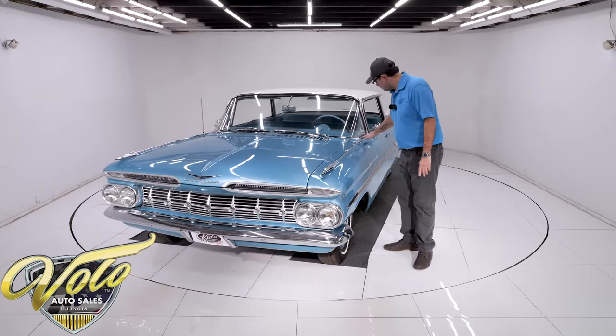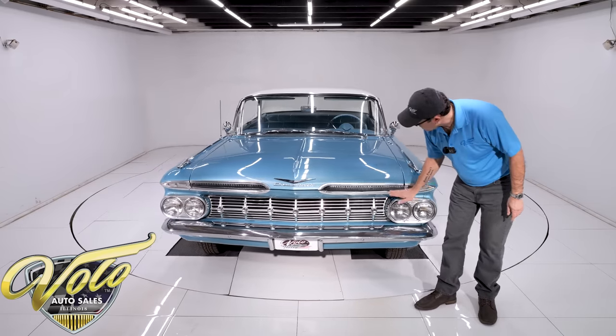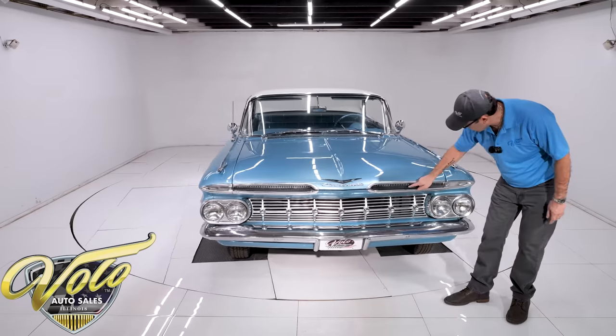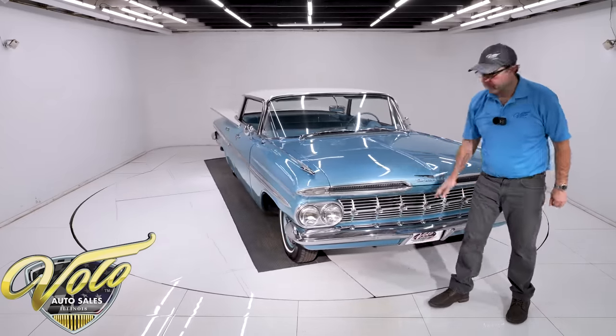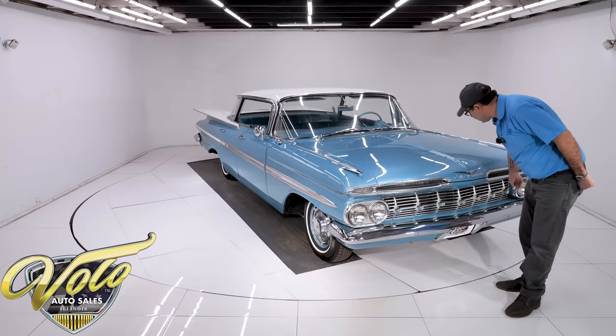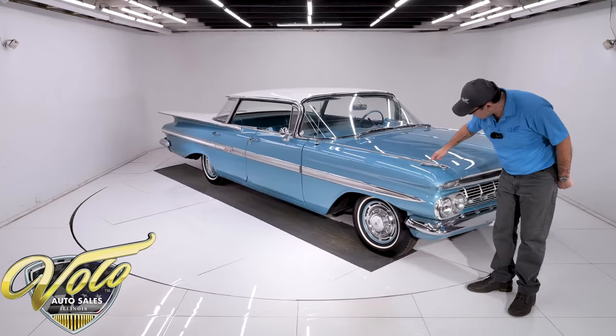The chrome is original, so you got some pitting on the rockets right here. You know, just regular wear on the trim here, a little dent, some wear on the bumper. All that's original, including the two high beam headlights, which are the original T3 headlights. Yeah, a little pitting on the rocket.